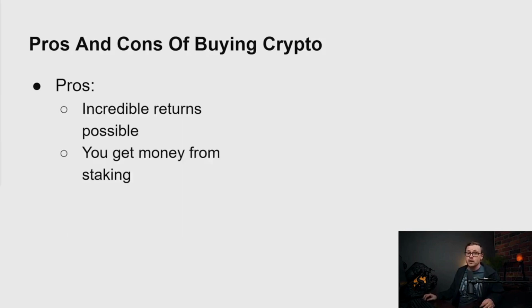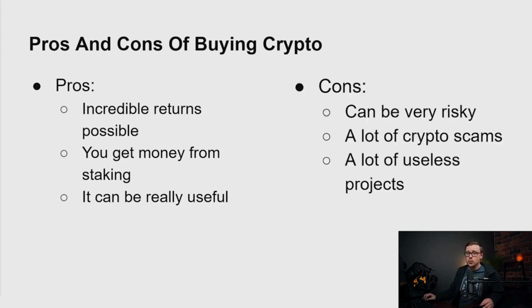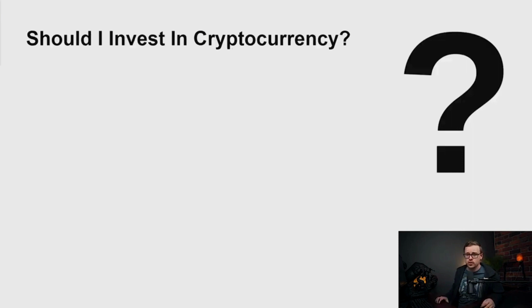You get a lot more money from staking or loaning out your cryptocurrency, and it can be really useful. So it actually has some functionality to it, which makes it better than traditional currency. The cons here are it can be very risky. There are a ton of crypto scams out there, and there's a lot of crypto projects that, let's be honest, are going to go to zero. Right now there's well over 15,000 different types of cryptocurrencies, and most of them are probably going to be worthless. So should you invest in cryptocurrency?